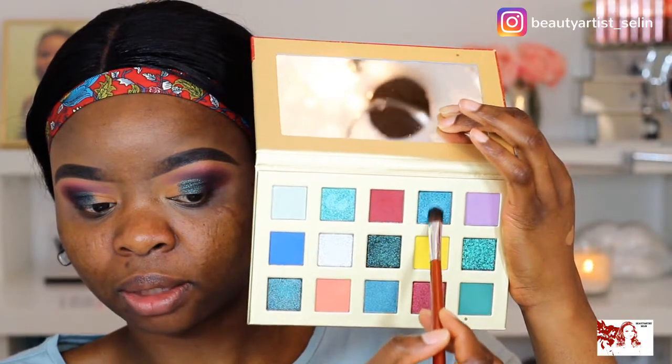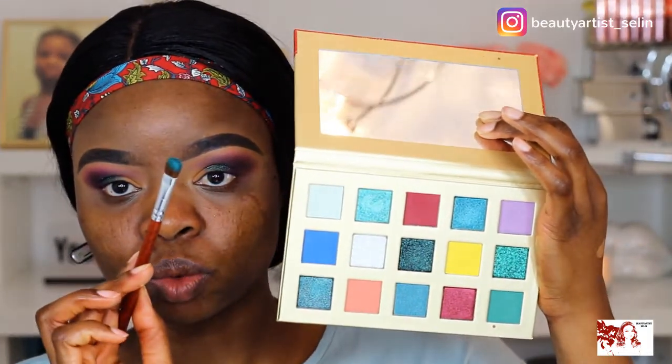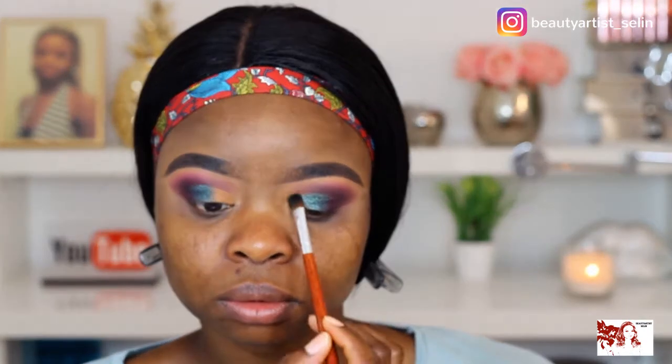Wow, it's a beautiful color, beautiful. This lighter green on my inner corner. Whoa, beautiful. You see that it's just lighting my inner corner.